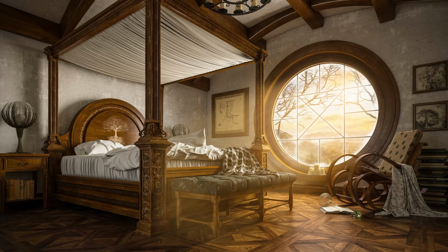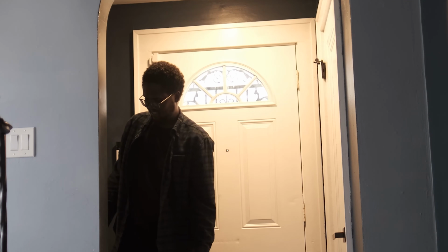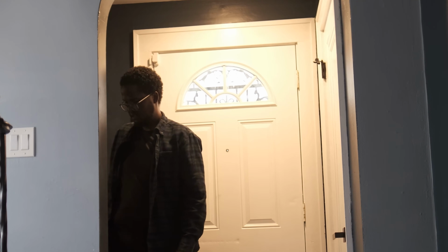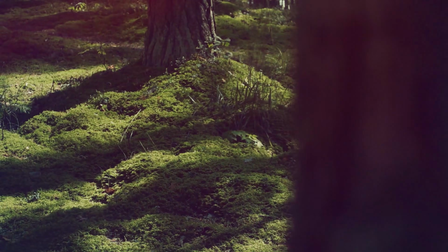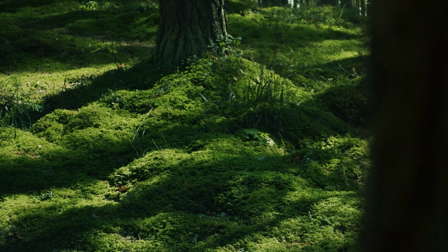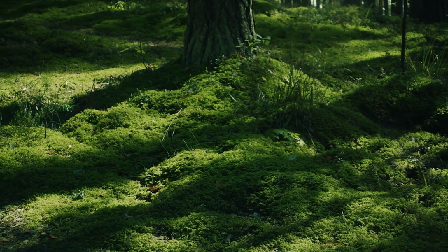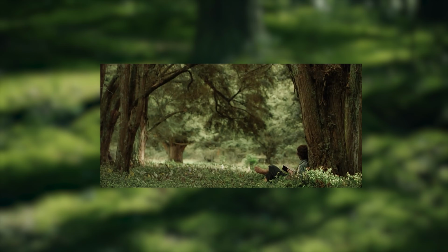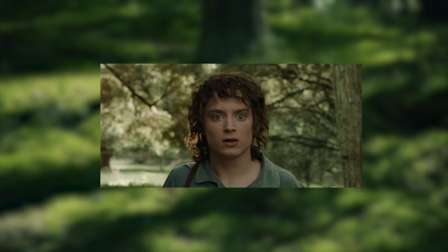Imagine someone walking into a home which has been recreated to mimic the look of a hobbit house, but they have not been told they're walking into that kind of home. As soon as they step inside, they look up and they pause. A smile comes to their face. They say, "This feels like it's from a movie. I know this movie. This is a hobbit house in the Shire from that movie, The Lord of the Rings. This looks like Bilbo Baggins' house."